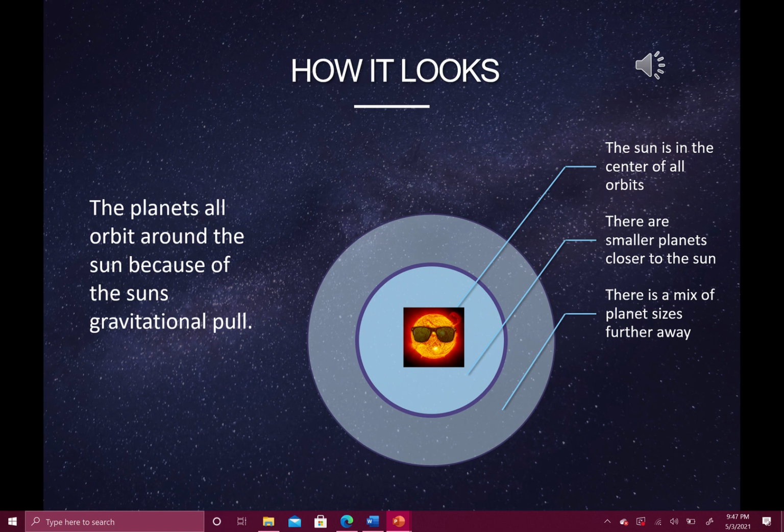Like I said a few slides ago, the planets all orbit around the Sun because of the Sun's gravitational pull. To put this into perspective, I'm going to talk about Earth's gravitational pull. The thing that keeps humans anchored to the planet is the Earth's gravity. The Sun's gravity is capable of holding 8 planets, some that are very far away, in orbit.